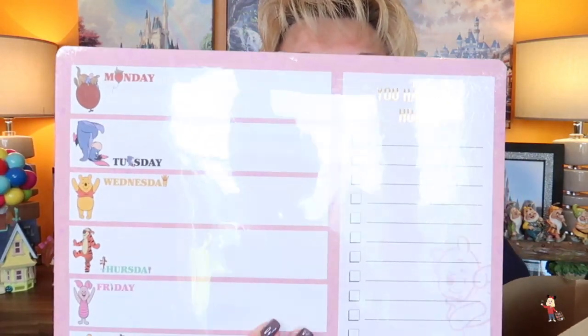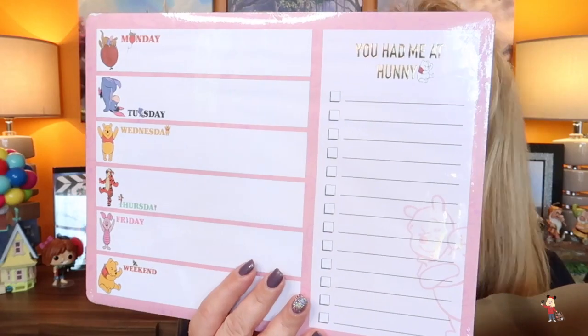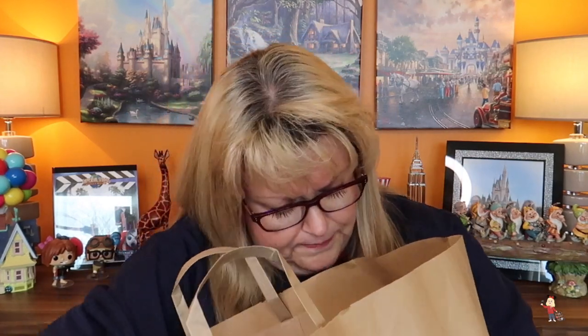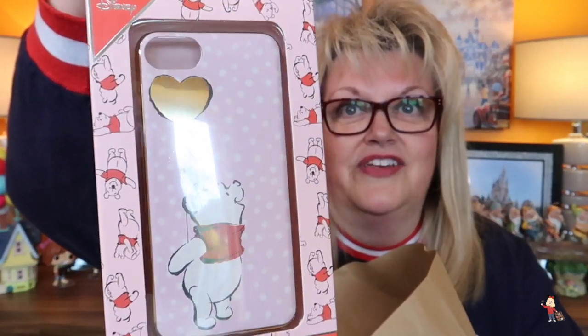More pens. We've got this, a desktop planner, so you can put this on your desk with your plans for the week. And this is £3. This is like A4 size. So £3 for that. Phone case, Winnie the Pooh phone case. And that was £3. And you've got the gold heart balloon.